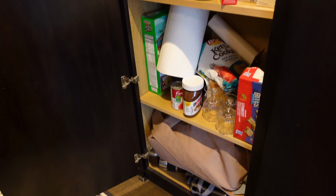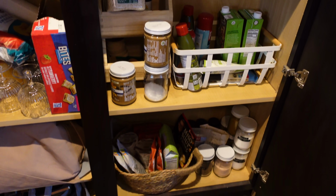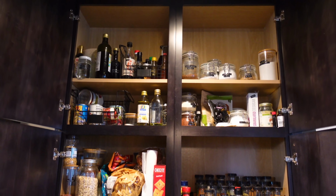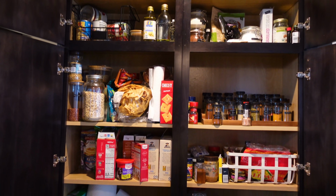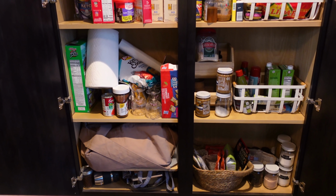This is the pantry in all of its glory. This is after I organized it one time, but you can see it's really dark. It's got MDF boards as shelves, and the backing is also MDF. MDF is a pressed wood. It's like a bunch of stuff put together and they label it as wood. It's like the hot dog of construction materials. We're not even gonna look it up, we're just gonna go with that.